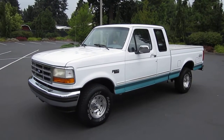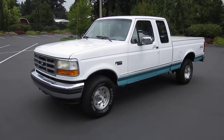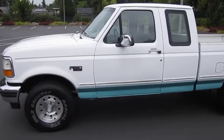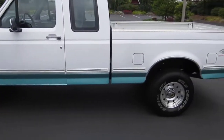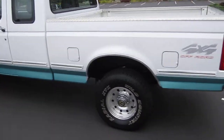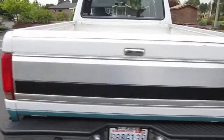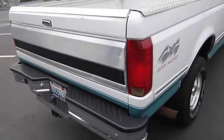Alright, here we have our one owner 1995 Ford F-150. It's an XLT 4x4. It's only got just barely over 100,000 original miles. Never been in an accident. It's got the polished aluminum Alcoa wheels. No rust or dents anywhere on the body.